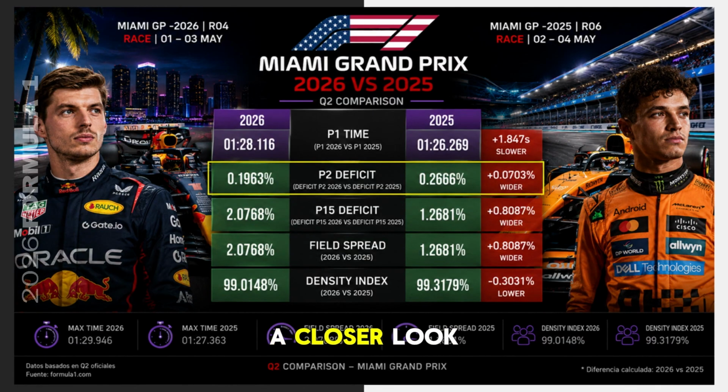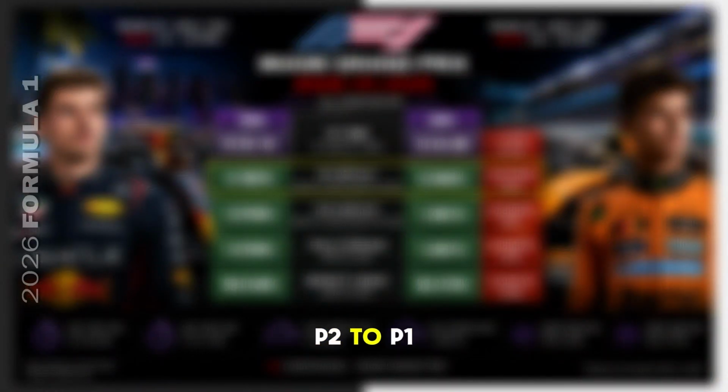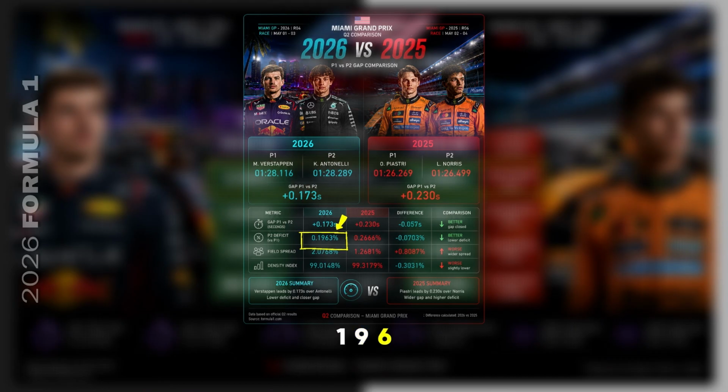Now, let's take a closer look at the situation when comparing Q2 in 2026 versus 2025. When comparing the P1 laps times between 2026 and 2025, we find that the 2026 cars were slower by 1 second 847 milliseconds, a difference of 7.03%. Looking at the P2 to P1 deficit, the gap was actually smaller in 2026 with 0.1963% compared to 0.2666% in 2025.